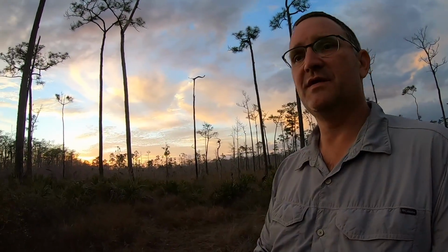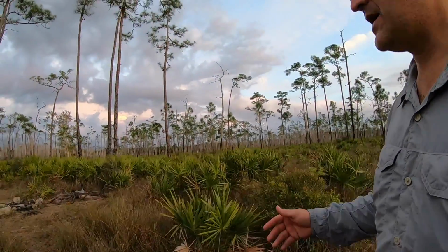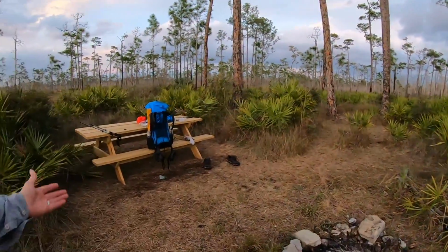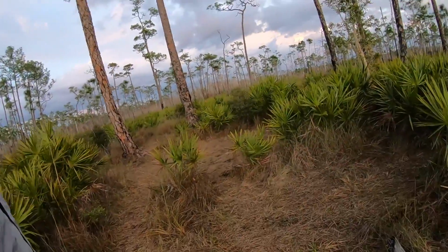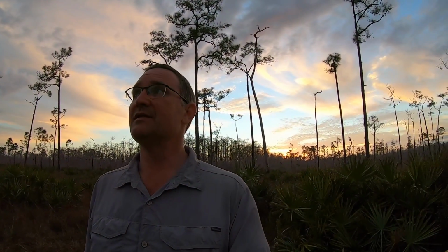Place to put a tent there, place to put a tent there, the fire pit, picnic table, a couple more places to put a tent. Sight for sore eyes. Gorgeous. Absolutely gorgeous. Just like this sunset in the skyline.